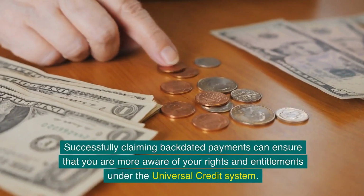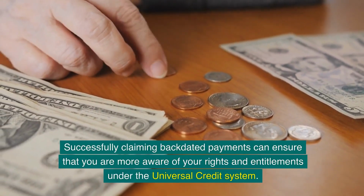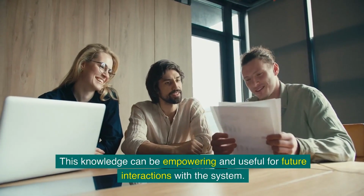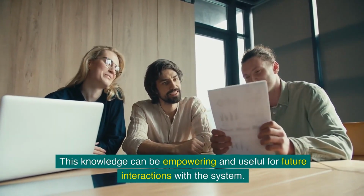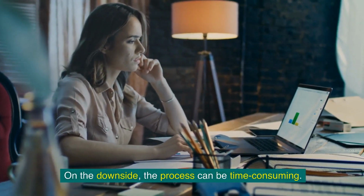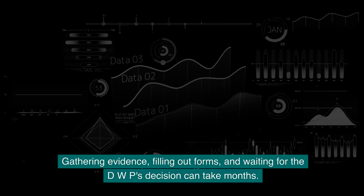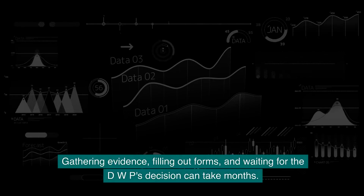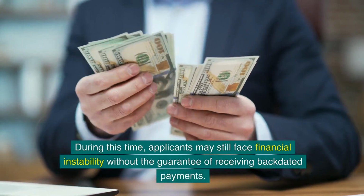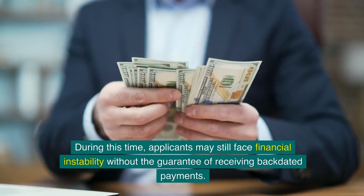Successfully claiming backdated payments can ensure that you are more aware of your rights and entitlements under the universal credit system. This knowledge can be empowering and useful for future interactions with the system. On the downside, the process can be time-consuming. Gathering evidence, filling out forms, and waiting for the DWP's decision can take months. During this time, applicants may still face financial instability without the guarantee of receiving backdated payments.